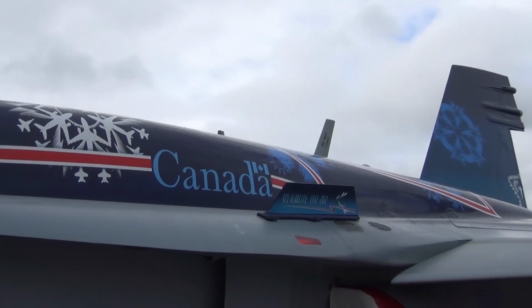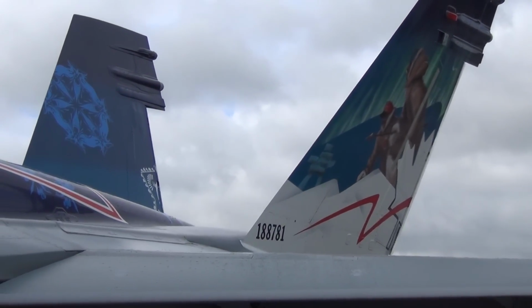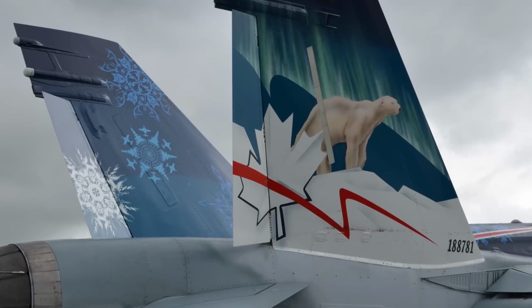The colors are great. The snowflakes, we've got a lot of Arctic imagery on there showing that northern theme. The polar bear, we love the polar bear. We've got the aurora borealis, a symbol of the north. So a lot of imagery that symbolizes Canada's northern regions. And of course, this all ties in with our theme, True North, Strong and Free.